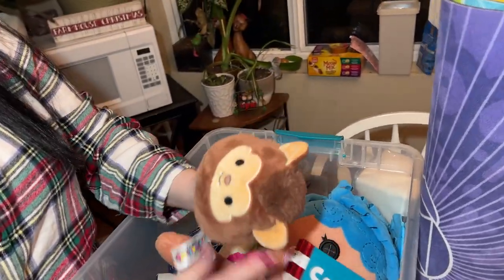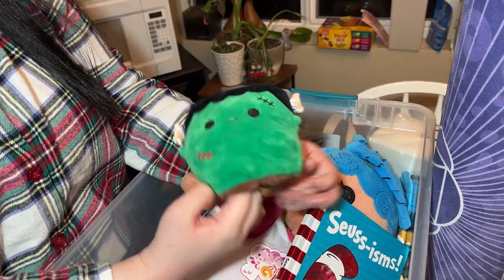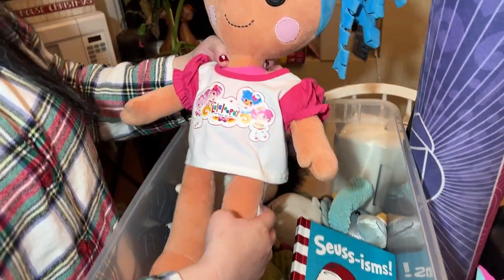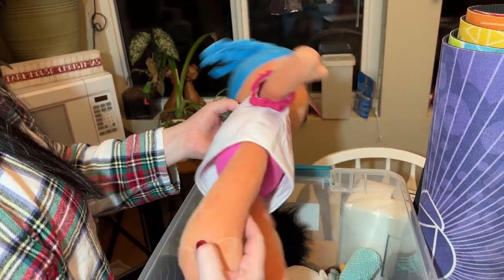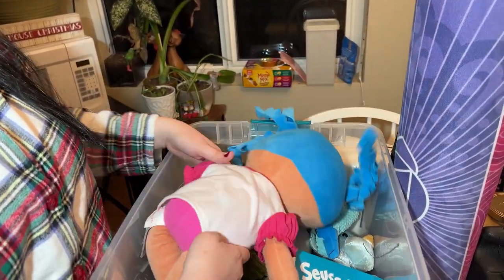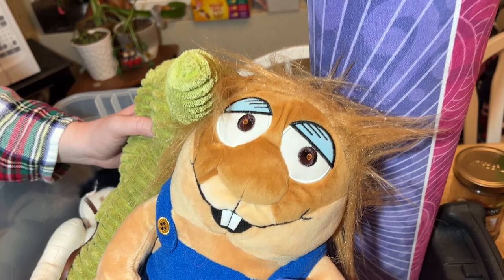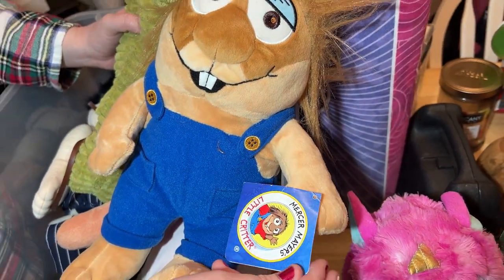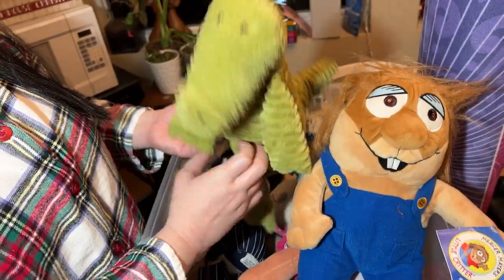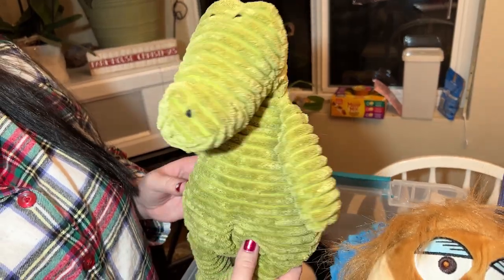We got the reversible bat and Frankenstein. Yep. A Lala Loopsy with her shirt. She's in good condition, too. I find these all the time, but they're not in that great a shape. And then we got this guy. Oh, yeah, he's cool. I guess he's from Little Critter. Yeah, Little Critter. I remember reading those books. And a jelly cat, it's not worth too much, but... Did you look that one up? Okay, yeah, I forgot to.